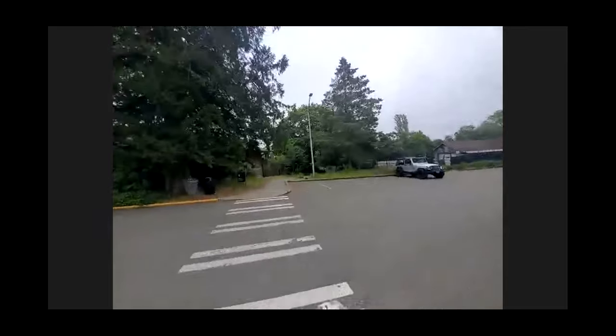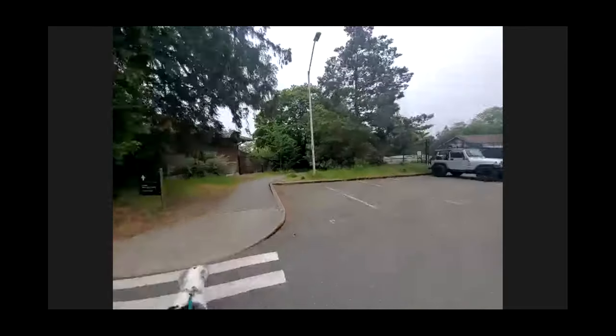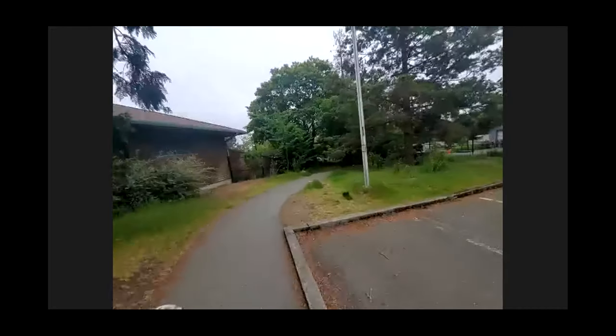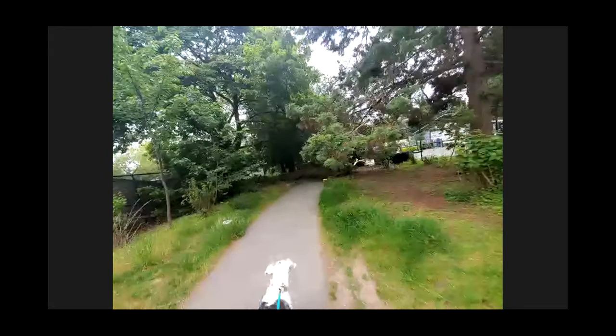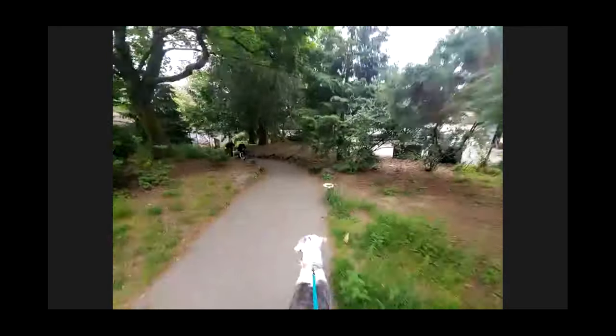This is a very fun little path that takes you to a tunnel underneath Aurora. Actually, above Aurora. Above Aurora, but below an access road for the zoo.